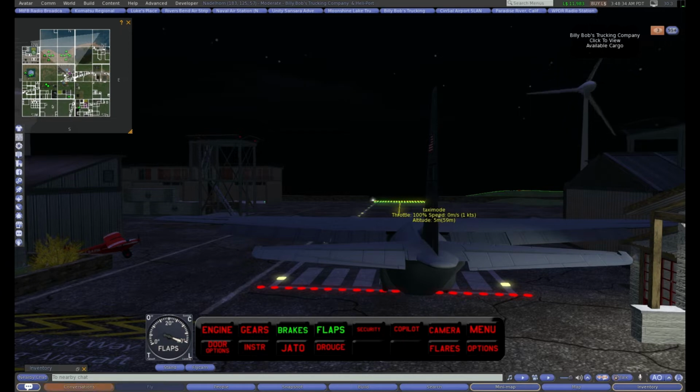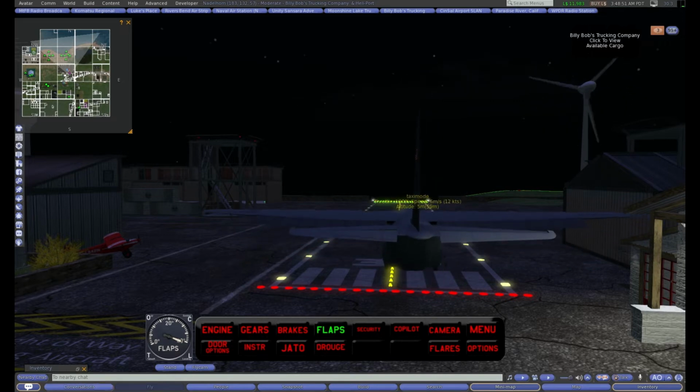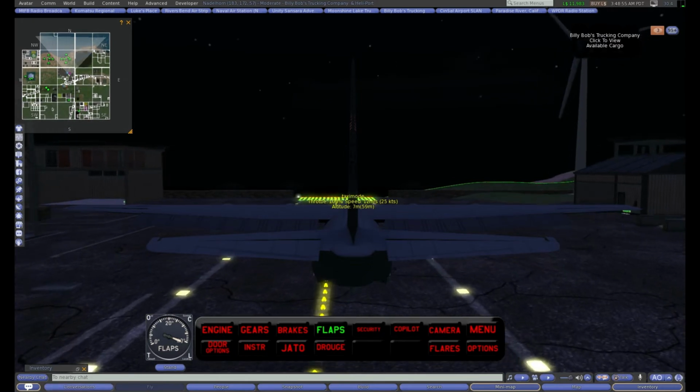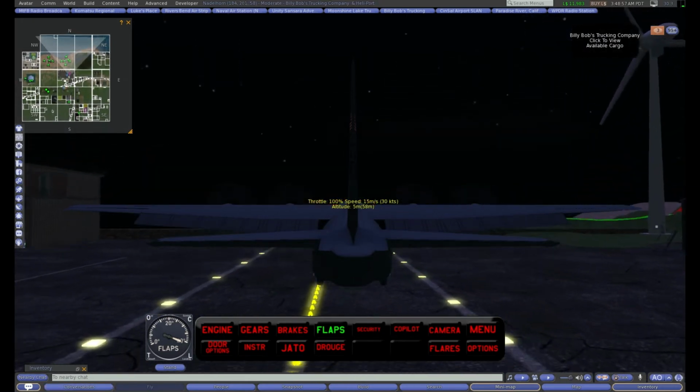So, okay, we're ready, and we ain't got no fancy ATC controller here or anything, so we can just take off when we're ready. We look and see if anybody's landing there. We don't want to crash into anybody, so go ahead, Luke, and release the brakes. There he goes. And he's up, and there he goes. He's off the ground.